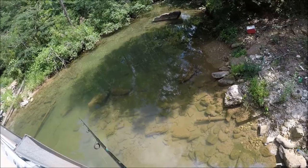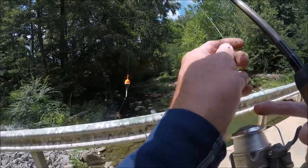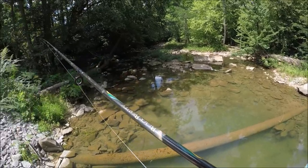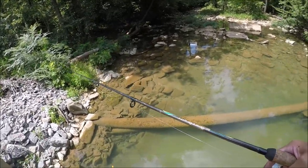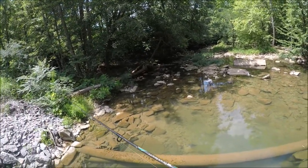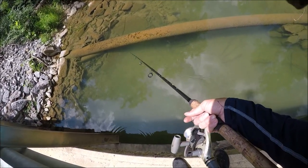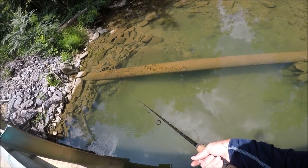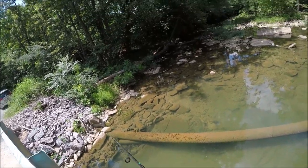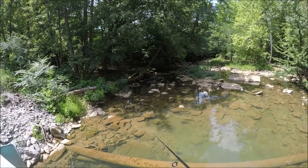Of course, it's on the sun. Maybe if I... Definitely a lot of bass here. I don't know if they're the warriors I'm looking for. Wow, those are big shiners. Maybe I should clink some beer bottles together. Say, warriors, come out and play. Drop this right in front of him. He just ignores it. Unbelievable.